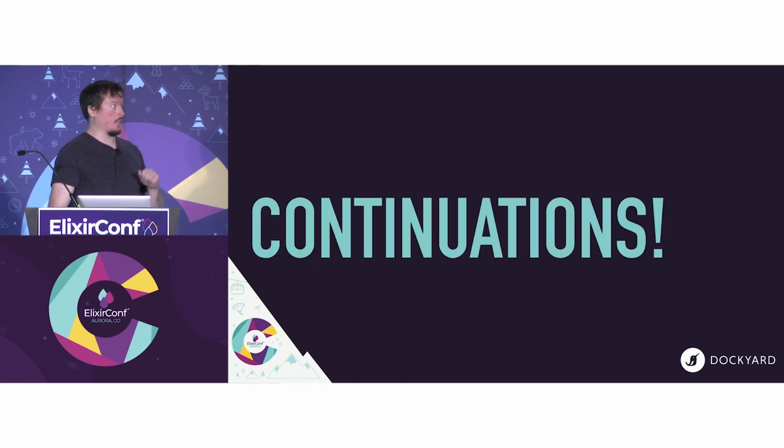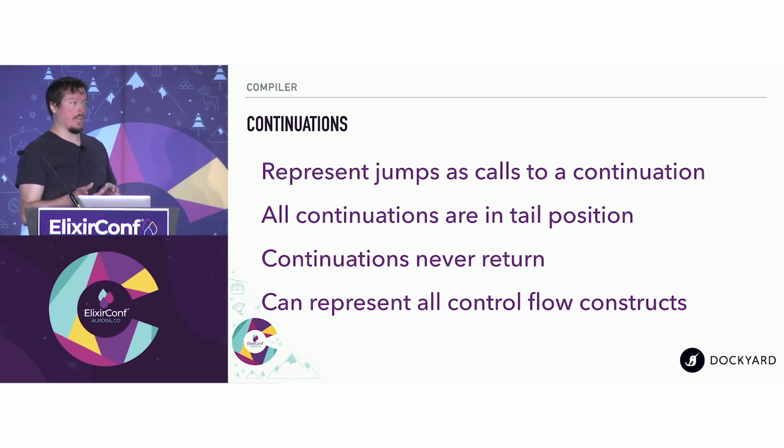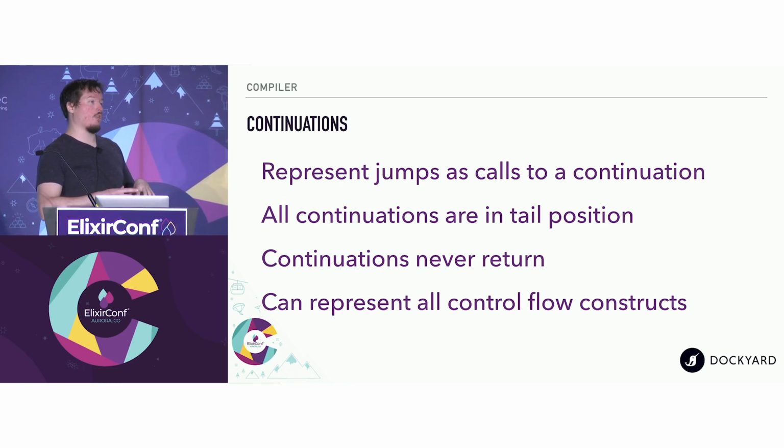And the solution to that is called continuations. I don't know if you're familiar with this at all, but I will tell you real quick what they are. Basically, you represent what are traditionally jumps, like if you're branching and jumping to a block of code. Normally, that's implemented with a jump-like instruction. With continuations, they're structured like function calls. And the code is transformed so all these calls are in tail position, which means that you're relying on tail call optimization. The continuations themselves never return, so the program's always advancing forward. It never jumps back up the call stack. And continuations are strictly a superset of all control flow mechanisms. So they can be used to implement all kinds of cool features like exceptions, green threads, et cetera.